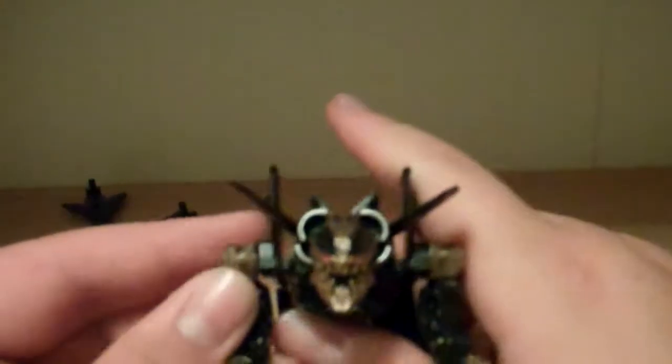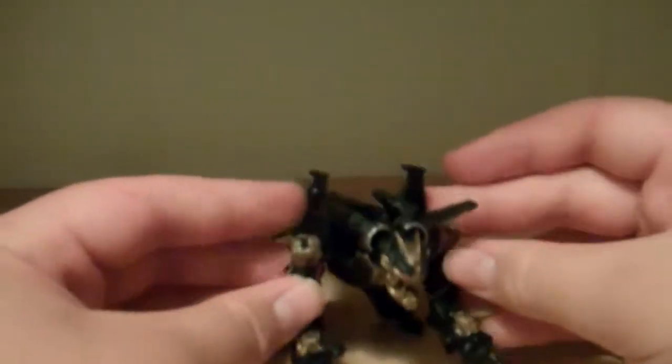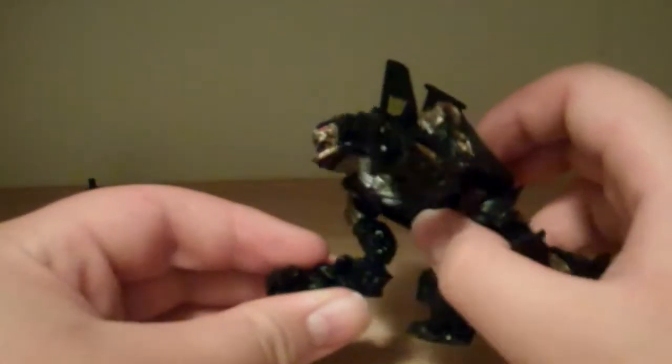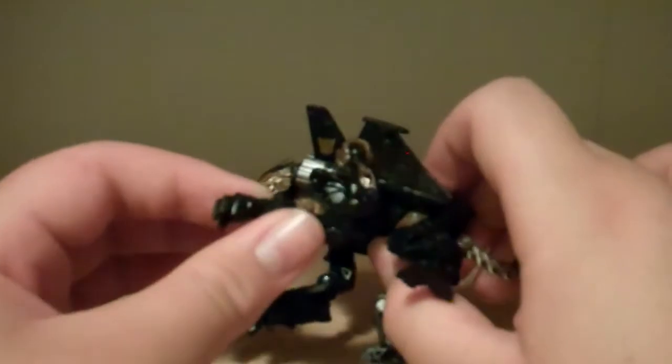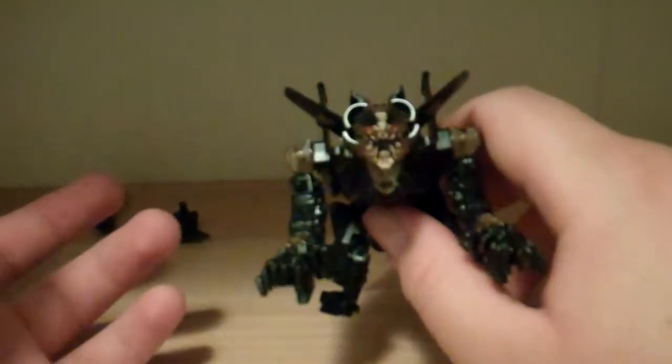I don't know why they didn't add any dreads, unless they were not planning on this guy to be a Dread, or something like that. So that's the only reason I really think that this guy might have just not been planned as a Dread, or I don't know what the reason is. But anyway, he looks cool. He does have some Dread features, considering his head's very Dread-like. He's got some Dread colors in terms of the black and the goldish.